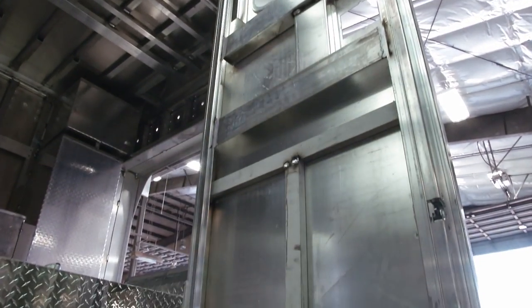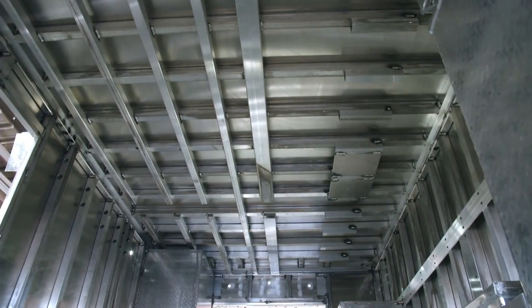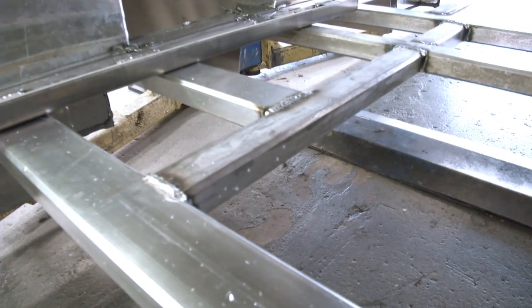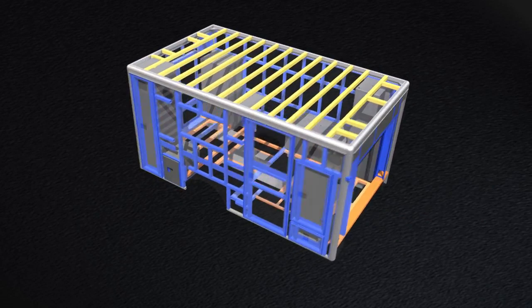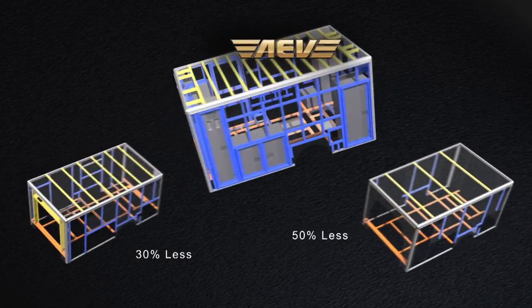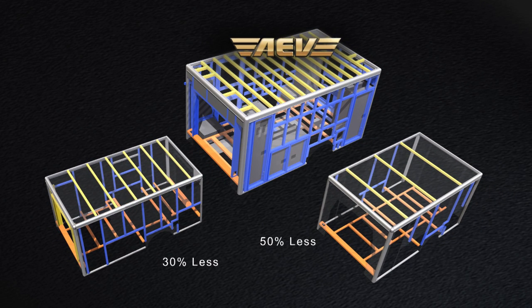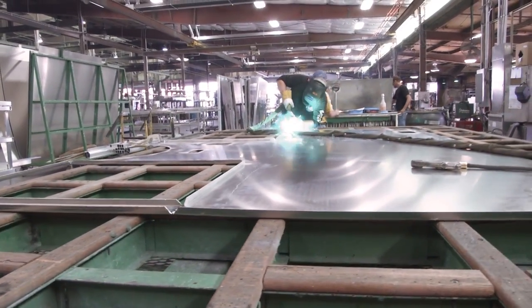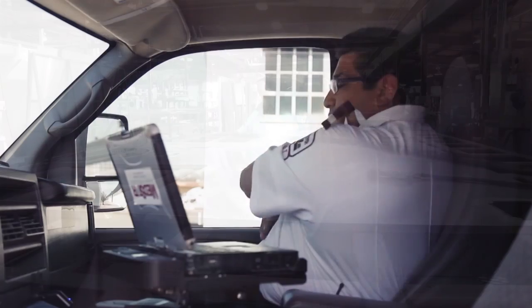AEV modular bodies and doors are built to be stronger and safer than any other vehicle in the market today. Yes, you could meet the federal standards by building a body with 30 or even 50% less structural framework in the body and doors, and some of our competitors do exactly that. Frankly, it's less expensive to build it that way. But a lesser design will not give you the crashworthiness inherent in every AEV unit.